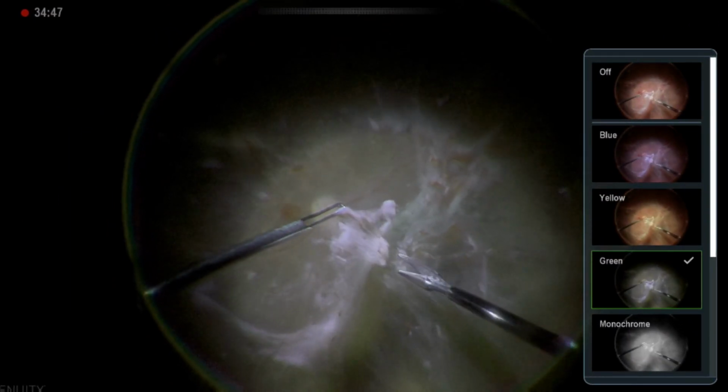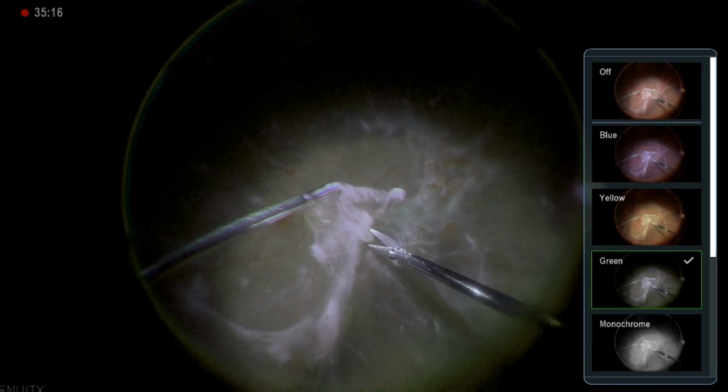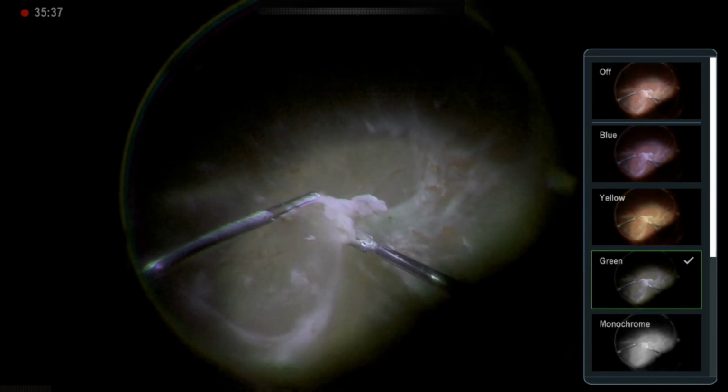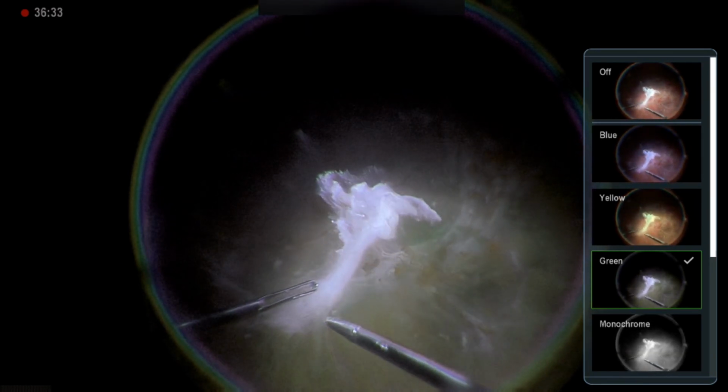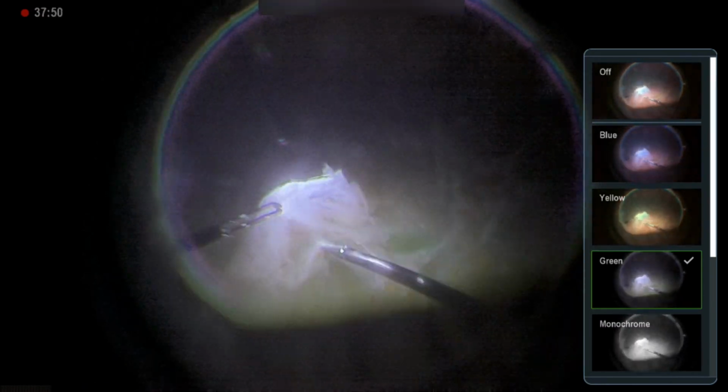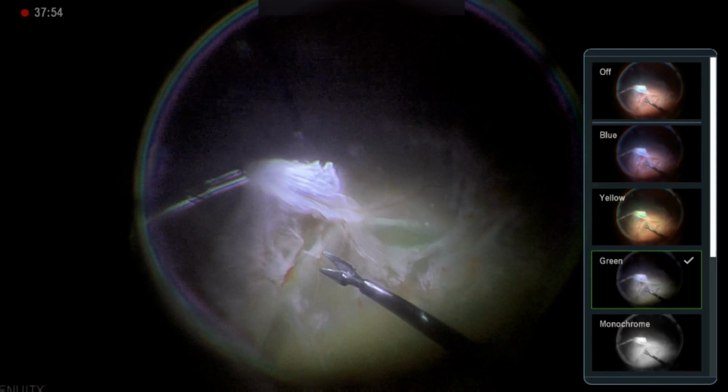In a similar surgery, having extensive membranes but with less blood, the green filter aids in increasing the contrast and proper visualization of the tissue plane, which ensures the complete removal of the membranes.